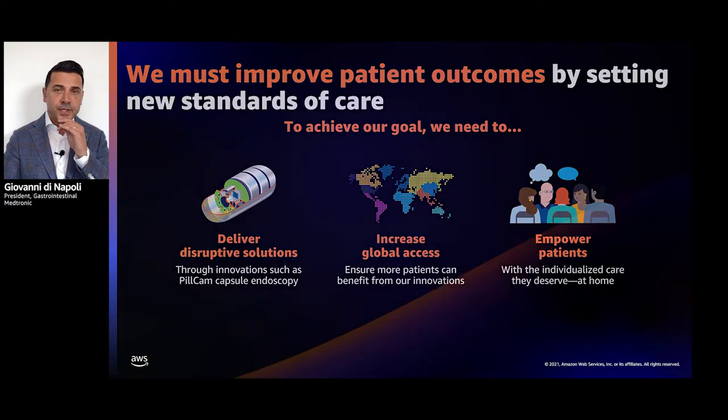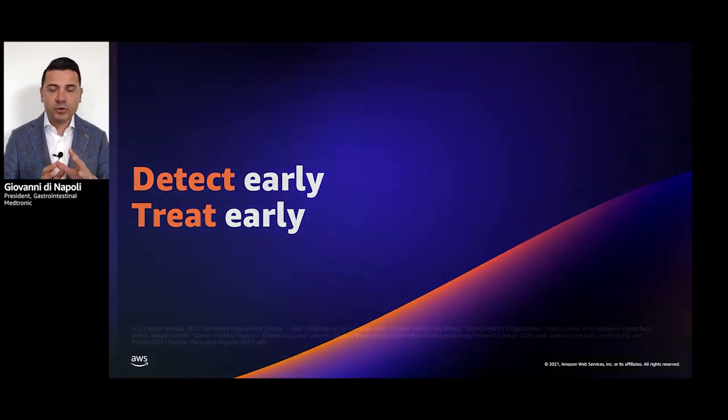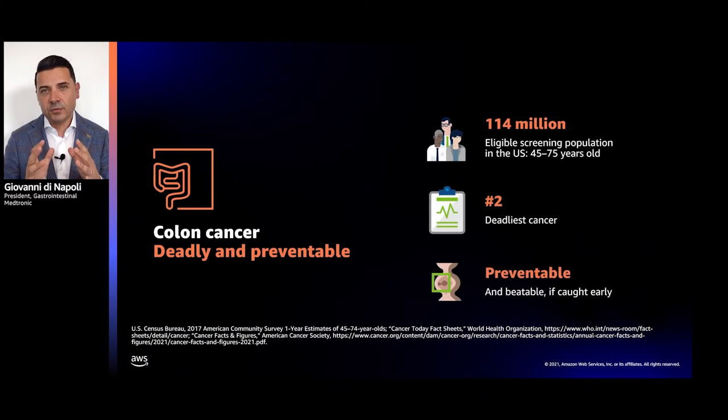So I said a few times our vision: detect early and treat early. Let me talk about something more specific here. Let's talk about colon cancer, which is one of the areas where we spend most of our time in our business, because this is the second deadliest cancer worldwide. 140 million patients are eligible every year for colon screening. The procedure is called colonoscopy. I'm pretty sure you are familiar with this procedure.